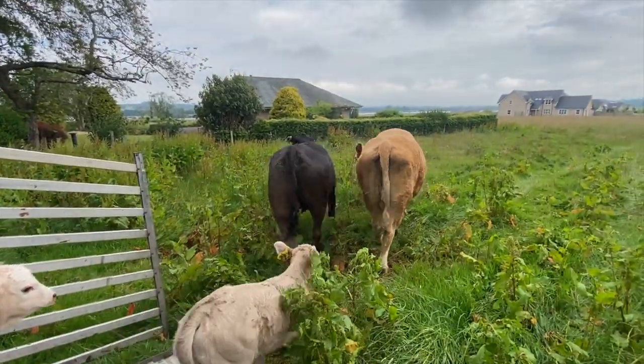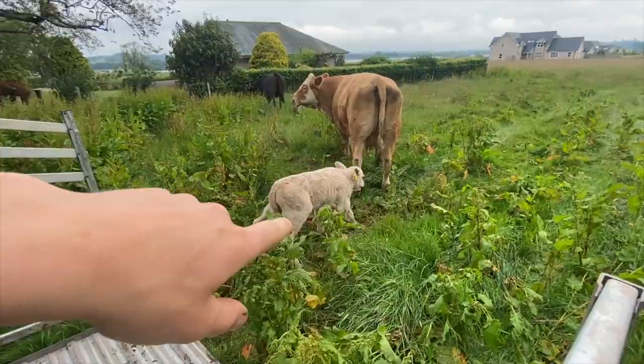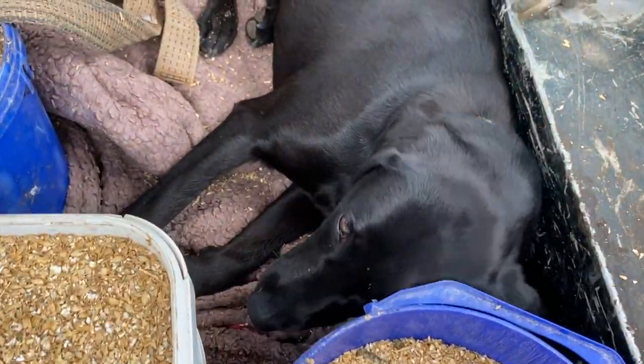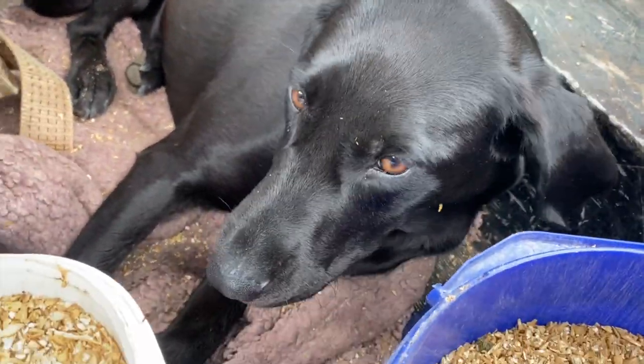There we go. What are you doing? Born yesterday, doing absolutely cracking, that calf. I think Lily quite likes Land Rover. Hey, beast.